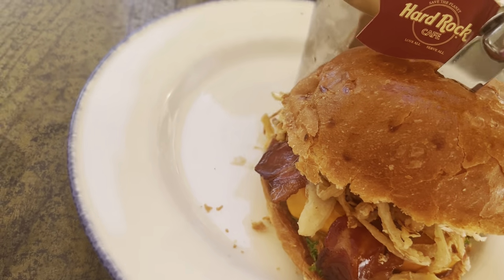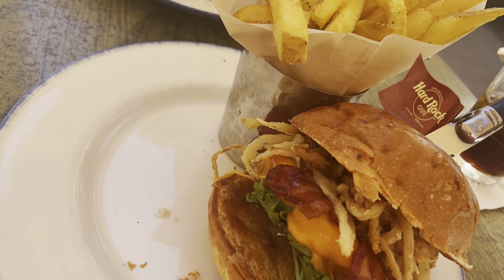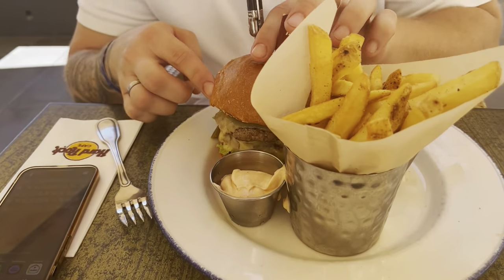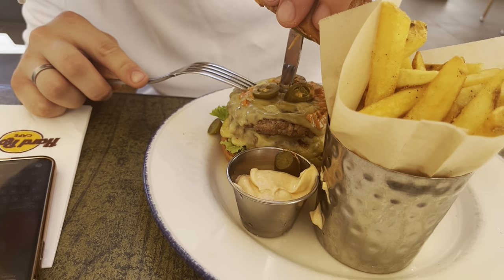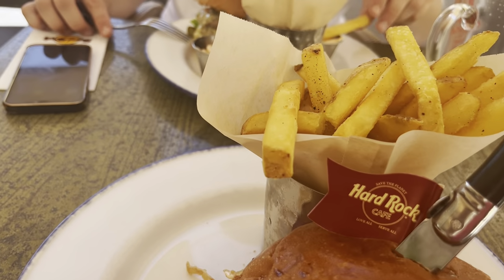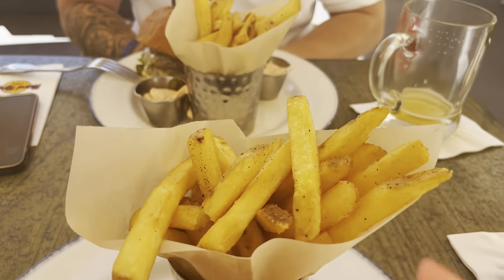So we're at the Hard Rock Cafe, and I'll show you what we've got. What did I get? You're not going to explain that you've just learned how to flip the camera. I've just learned. I got a barbecue cheeseburger. What did you get? A Diablo or something? Spicy Diablo. Loads of jalapenos. Look at that top layer there. What was the other thing he offered you? Instead of jalapenos, I've got these crispy onions. You like it? I'm never eating a chip, but yeah, it's nice.